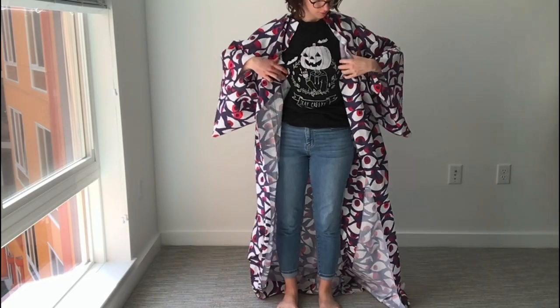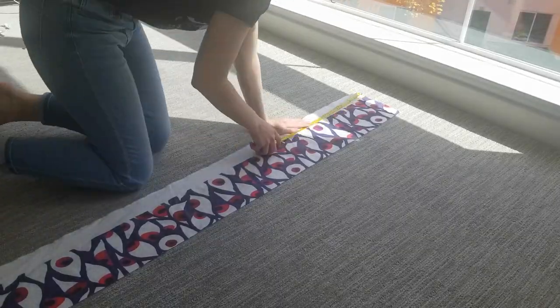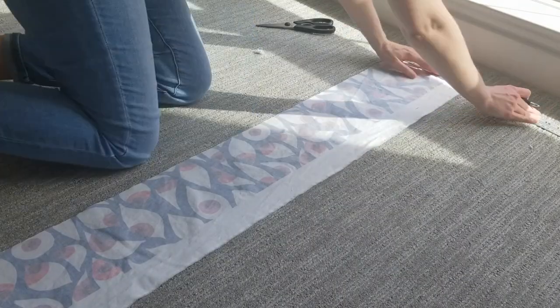Then I ironed the seams. And now, this is what your kimono should roughly look like with sleeves. Not bad, not bad. Last for the kimono, it is finally time to do the collar.